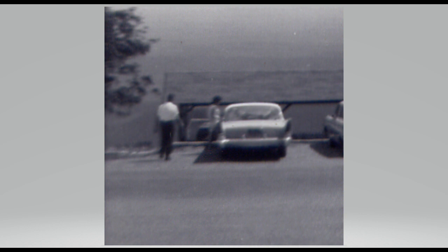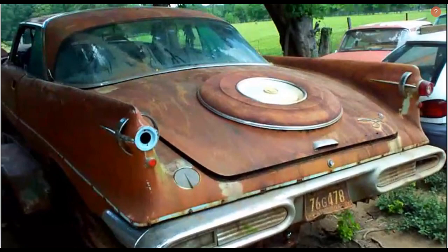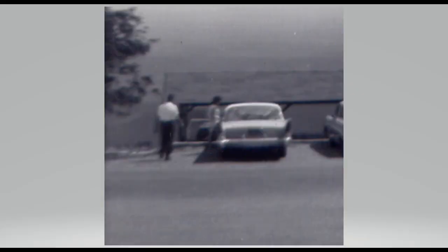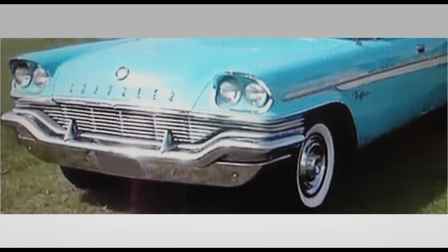This is a photo of my grandparents and their 1958 Chrysler New Yorker. Now, my grandfather originally wanted a Chrysler Imperial, but there was some sort of slip up at the dealership, and they offered him this 1958 Chrysler New Yorker. So that's what he bought. It was a very beautiful car, and this is the color. It was either aqua or turquoise. I don't know the exact name of the color. That was the actual color of his New Yorker.